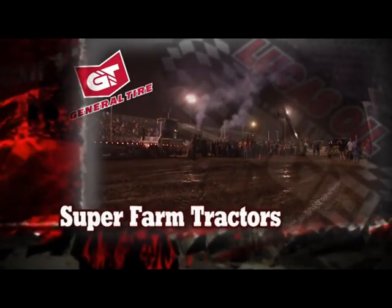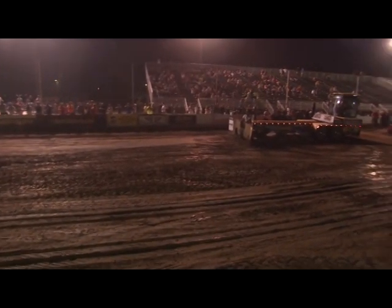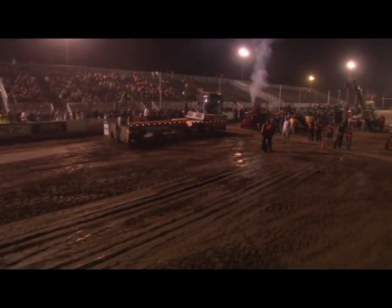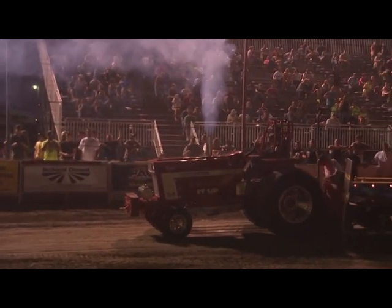Welcome back to Terre Haute, Indiana for the Scheid Diesel Extravaganza. The Super Farm Tractors are coming up next. A very, very tough category. A great category to get into. A single blower on these tractors. They make a lot of horsepower.